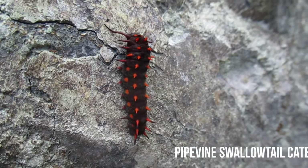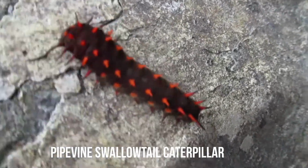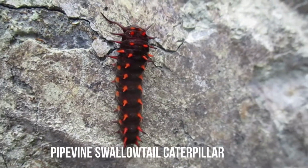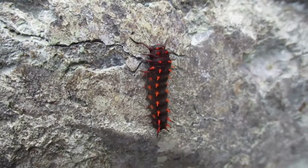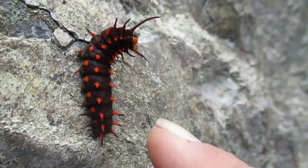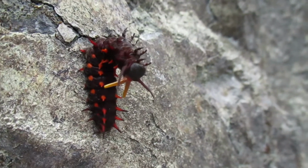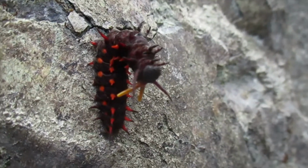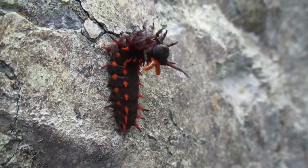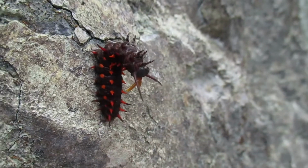Look at you, pretty. Cool looking guy. Yeah, it's a little spiky. So I guess this thing grows horns out of its head when it's mad. Almost like a snail. Unfurling.